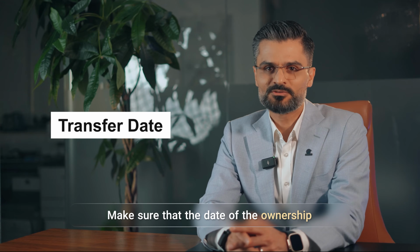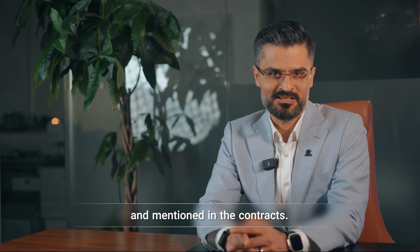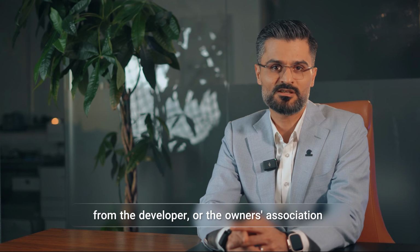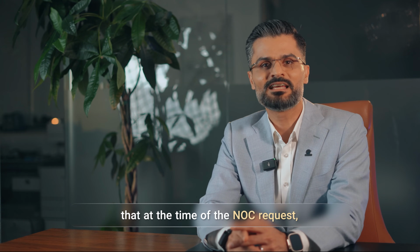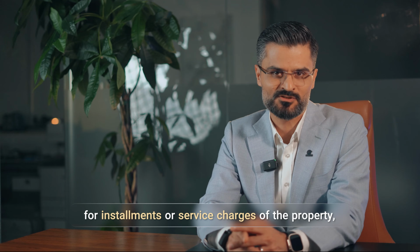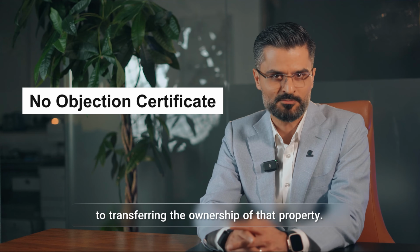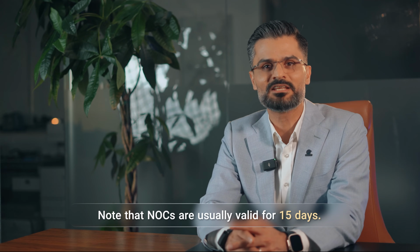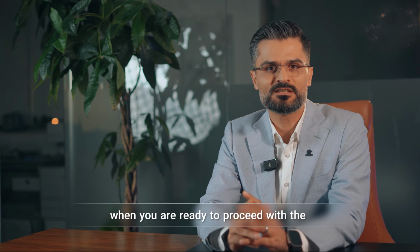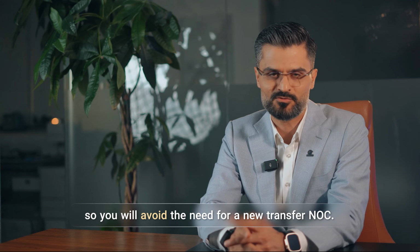Make sure that the date of the ownership transfer and the date of applying for the transfer NOC are specified and mentioned in the contract. The transfer NOC is a no objection certificate from the developer or the owners' association of the building or the project, which indicates that at the time of the NOC request, the seller has no outstanding payments for installments or service charges of the property, and there are no objections to transferring the ownership of that property. Note that NOCs are usually valid for 15 days. Therefore, request the transfer NOC when you are ready to proceed with the ownership transfer within its validity period, so you will avoid the need for a new transfer NOC.